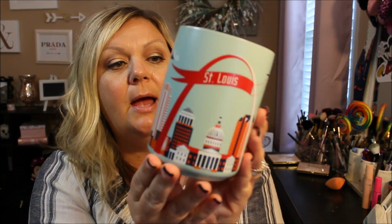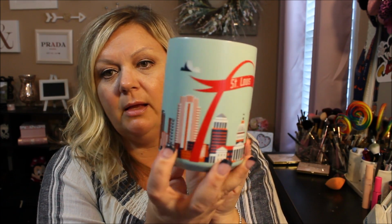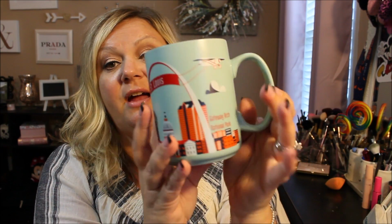This says St. Louis on it, and of course there's the arch, and there's the Capitol that you see when you're looking out the arch windows. But I just love the colors of it as well. It's just so pretty. This was $10.95. So I love this. I'm so excited to have this mug. And again, it just kind of commemorates the trip that I took with my mom. So we had a really good time.